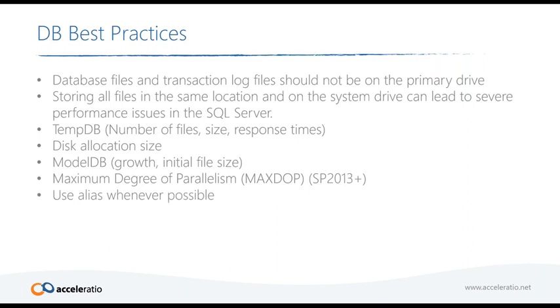Any time that you are planning to install SharePoint and use SQL Server, it's always recommended to use aliases, because if you, for whatever reason, need to move your SQL Server to another box, this is going to probably require you to reinstall the entire SharePoint. So it's always recommended to use aliases, because in that case, you just need to point your alias to a different IP, and you will be able to move your content without much trouble.